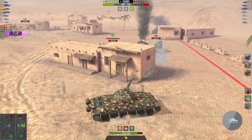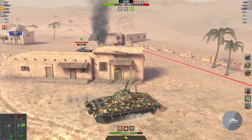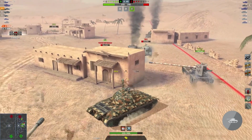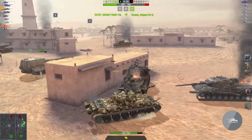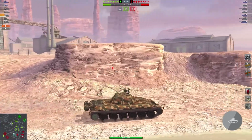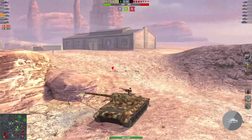But there is something fundamentally wrong. This tank's profile is not a heavy one, it's a medium one, and that's exactly what it is. If I compare the armor with WZ-121, we can see the pattern. Bit better hull, bit better turret. 10 mil here, 20 there, 30 there, and so on. Basically, it's WZ-121 with better armor.